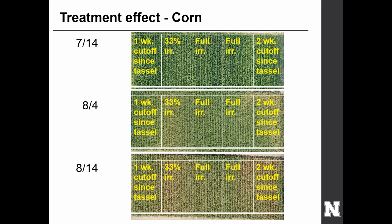At 1 week, all the corn looks kind of yellowish on August the 14th, even for the full irrigation treatment. That was because we had a very bad spider mite problem this year. It started from our very dry treatment and slowly encroached on all the other treatment plots nearby. So that's why it looks kind of yellow for all treatments. The 1-week cutoff actually doesn't look that bad, but the 2-week cutoff since tasseling became kind of dry.